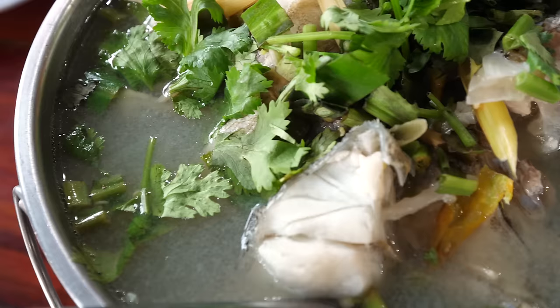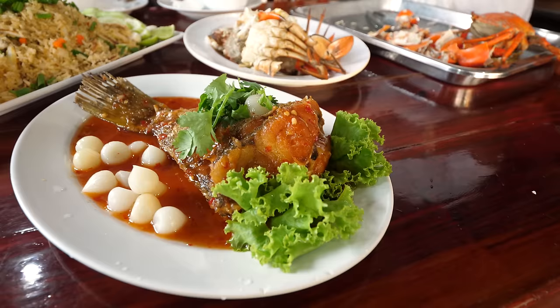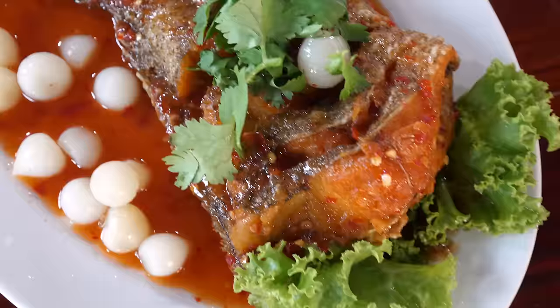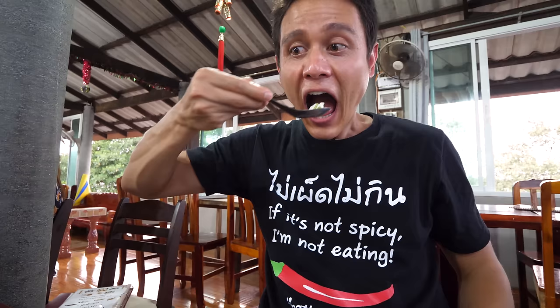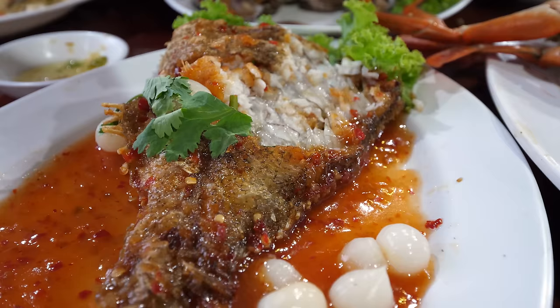Next up, that fresh grouper. They made two dishes out of it. One is a soup that they made with the head, and the other, the tail, they deep fried and put some kind of sweet chili sauce on it. I got the soup here. Let's try that fish. That fish does not get any fresher than that. It would be impossible. Look at how that just flakes apart. I think it's tom som. Lots of lemongrass in there. It's nice and sour. That fish is unbelievably firm.